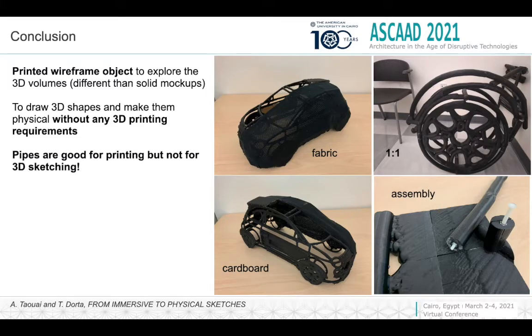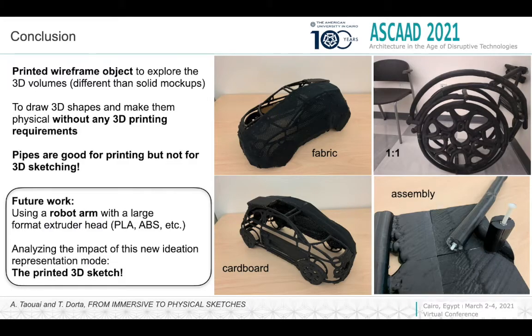So we realized that pipes are good for printing, but not for 3D sketching. So the way we are designing is more relevant with lines than with pipes. And for future work, we are exploring using a robot arm with a large format extruder to avoid some assembly and to get life-size objects.